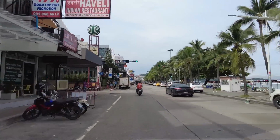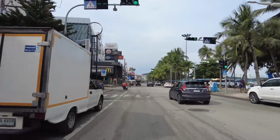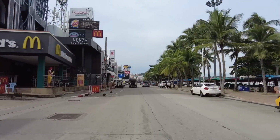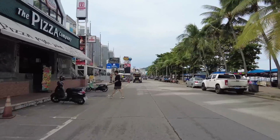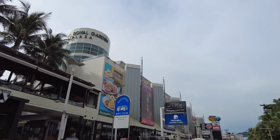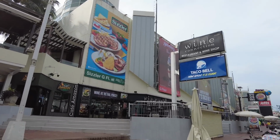You honestly can't go wrong. Very, very good food. Very, very cheap. It's not expensive at all, especially considering the views you're going to get. You can have a beer up there and all that kind of stuff. So I will showcase this with you, and we're going to wrap the video up just outside it. Here we are. Look, there you are, up there. That is at the very, very top there, the Royal Garden Plaza. So let me just pull over and let's call it a day.